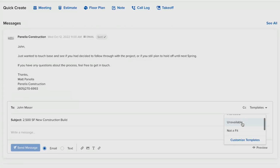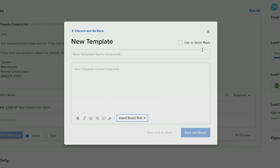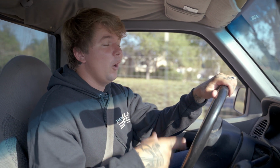If you're on the go and don't have much time, you can also use one of the quick templates here. If you want it a little bit more personalized, you can edit each of these, or you can create a brand new one. This is a quick and easy way to keep communication between you and your leads. You have these templates that work for you. That allows you to do the construction work yourself and know that the back end is automated and templated.